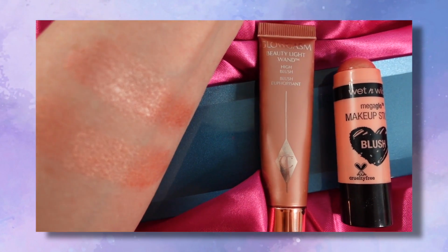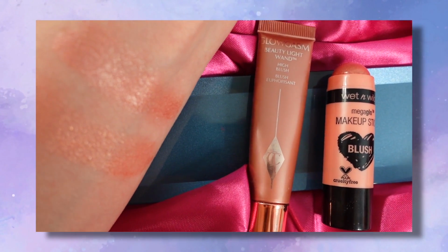I used this long before it was ever compared to this one. This is a long-time product of mine from Wet n Wild. This is a cream stick where Charlotte's, you push up the product through the tube here, and it comes out onto a sponge. If you blend it out, it's a great dupe. If you go on strong with this product, they don't look alike. So really blending is important if you want to get the same look, but what a price difference.